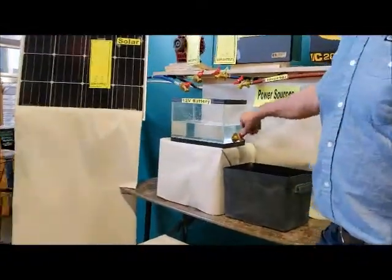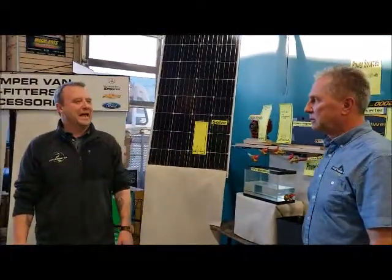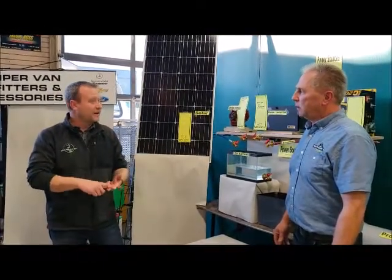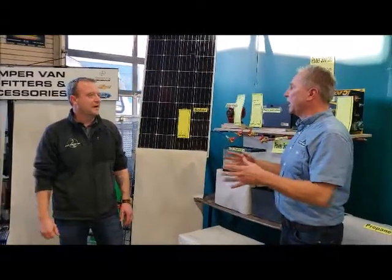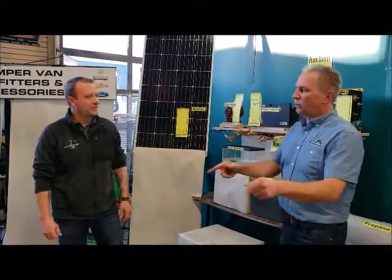So, okay, let's go for something bigger. What draws a lot of power? Anything with an element draws a lot of power. Heat. A toaster, a hair dryer, a coffee maker. You're talking anything that runs on 110 volt electricity, and you're running that through your inverter. So that has to go through the inverter.